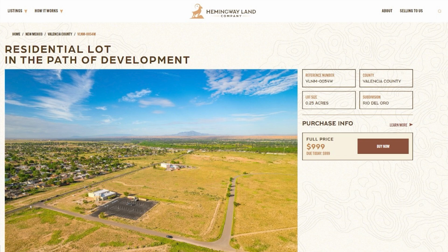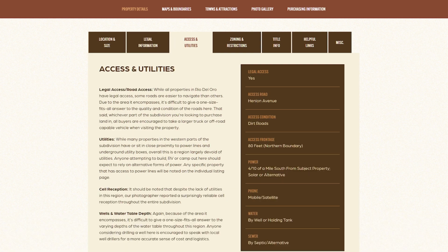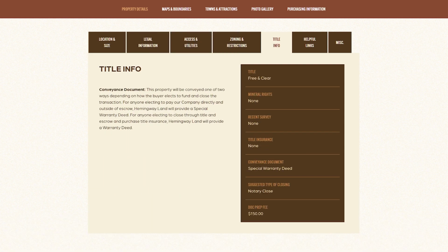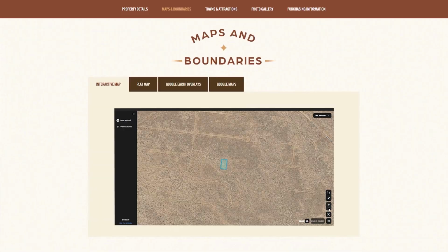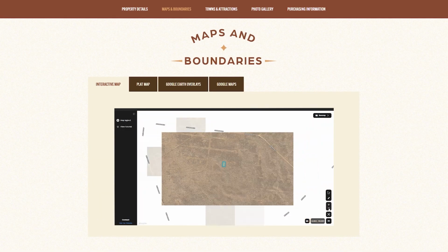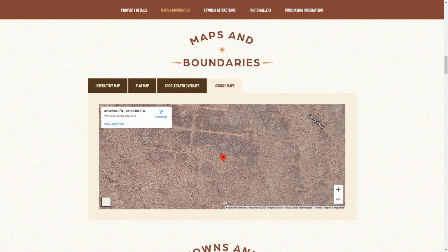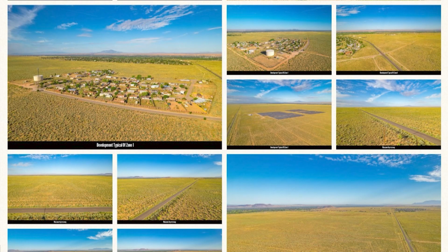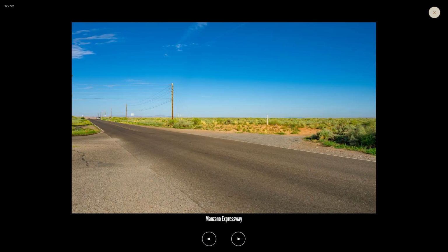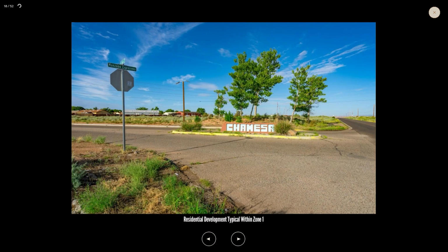So for instance, on any one of our individual listing pages, if you come down here to the property details section, you can learn more about this specific property by clicking through these tabs and reading the information we've provided. Additionally, under the maps and boundaries section of the listing page, we'll have a number of interactive maps, plats, and drone overlays, which will detail the exact size, shape, and location of each individual listing. And finally, down here at the bottom of the page, we will always have a large and detailed photo gallery to help give you a better sense of the property, the terrain, and the surroundings.